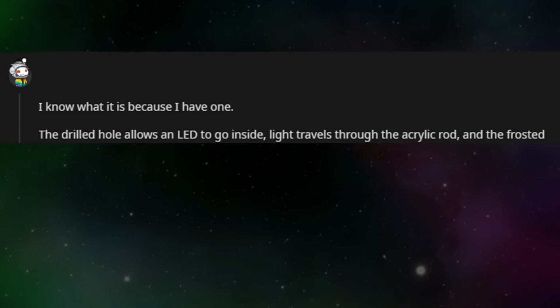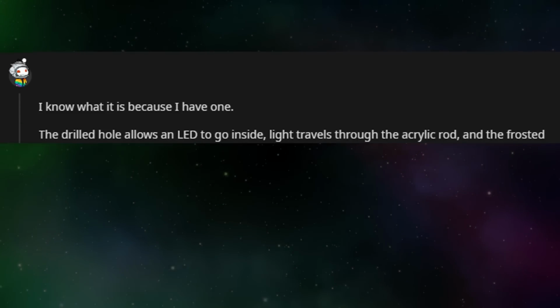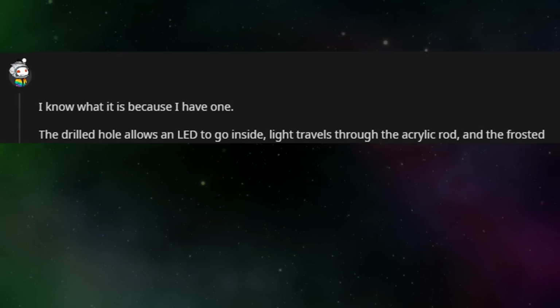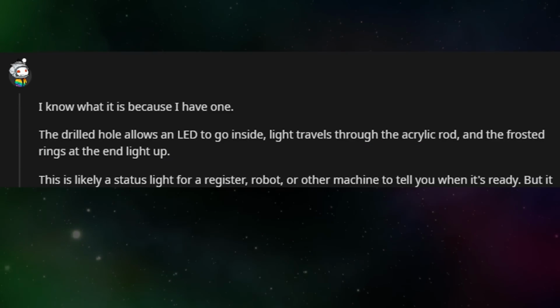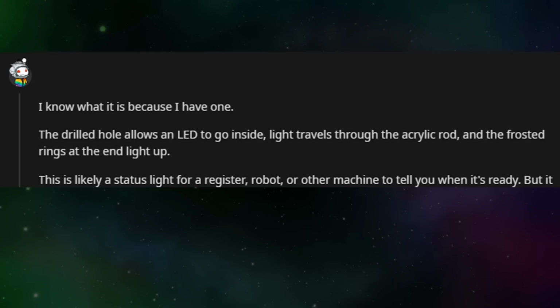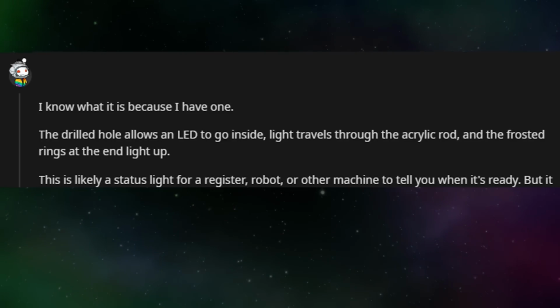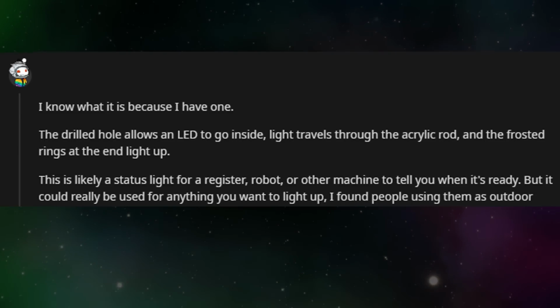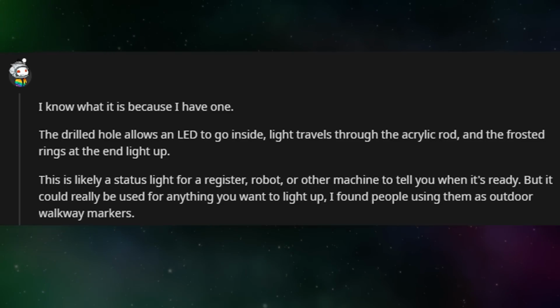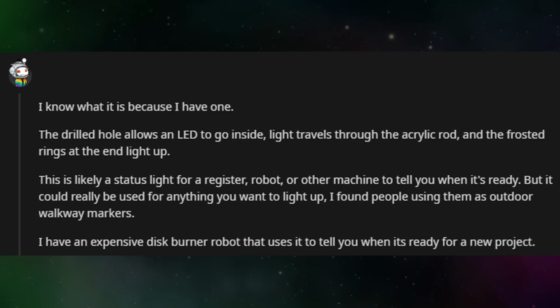The drilled hole allows an inlet to go inside, light travels through the acrylic rod, and the frosted rings at the end light up. This is likely a status light for a register, robot, or other machine to tell you when it's ready. But it could really be used for anything you want to light up. I found people using them as outdoor walkway markers. I have an expensive disc burner robot that uses it to tell you when it's ready for a new project.